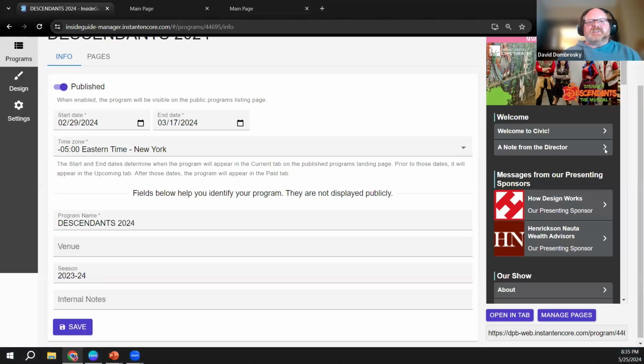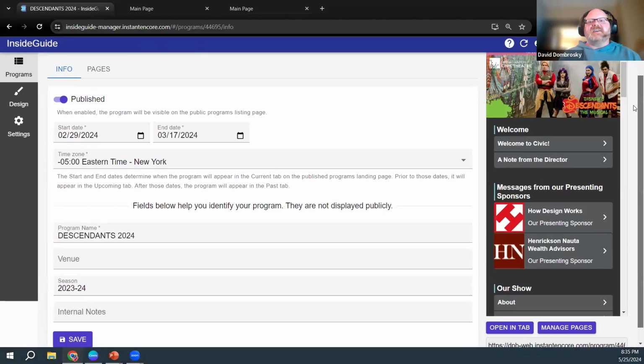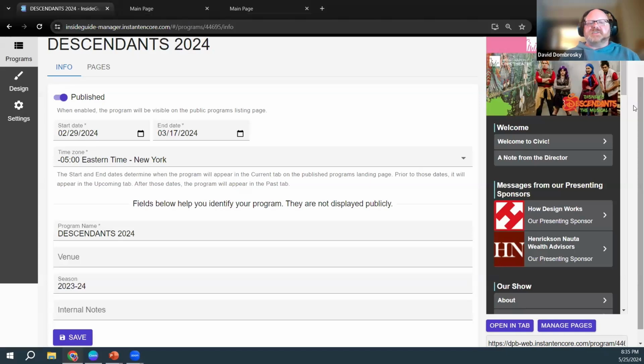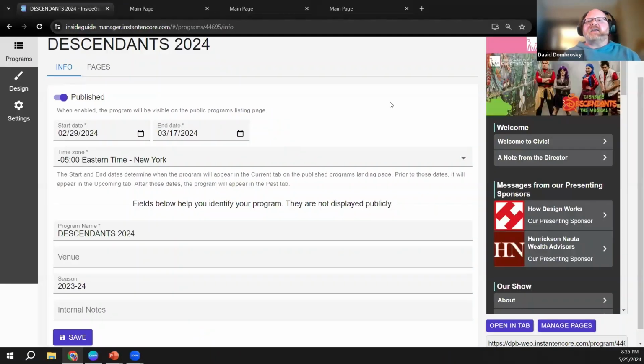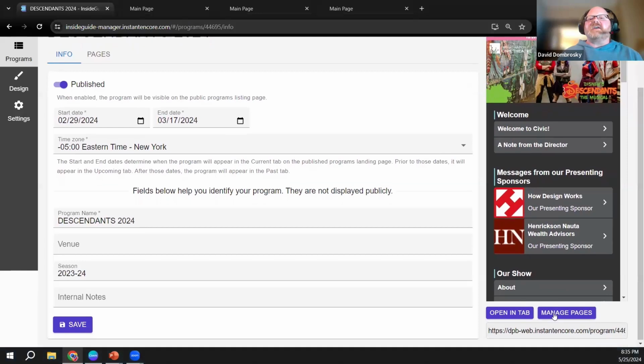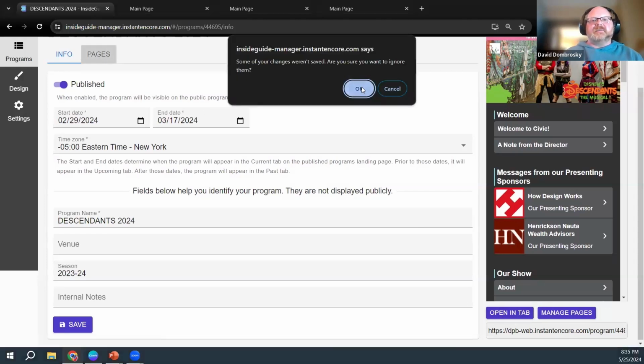And then over on the right, you'll notice that this preview stays locked here. So it'll always be here on the right-hand side as we go from page to page to make changes. You'll be able to see those happen in real time. So if I want to see what this looks like, I can open it in a new tab. And I can also see that there's a link right here. This is the link to the individual program. Now, you can use that before it's published, and that's a really smart way of going about getting your approval for the various items.